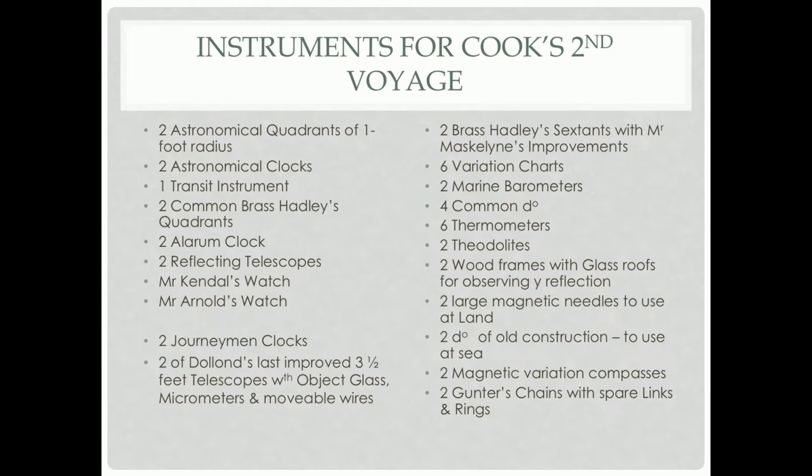And this is the list that he comes up with for Cook's second voyage. That's quite a lot more than those 3, the telescope, the quadrant, and the timekeeper. And you can see the longitude watches that he's mentioned, that's Larcum Kendall's copy of Harrison's sea watch, known as H4, and also John Arnold's timekeepers, and an awful lot else.